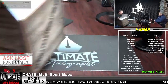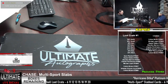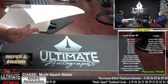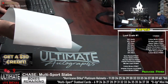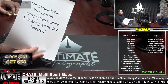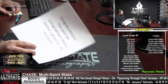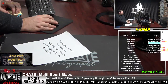All right. You do have a replica helmet to get. Well, I bet Caden's dad knows this guy. Jay Novacek, former Cowboys tight end, the legendary tight end. Jay Novacek, 5-time Pro Bowler, 3-time Super Bowl champ. Steven's going to get that replica. I think it's that one up top there. At least it's a Cowboy. Yeah. That's the NFC East. That is Dwayne Rabb. Congratulations, Dwayne.